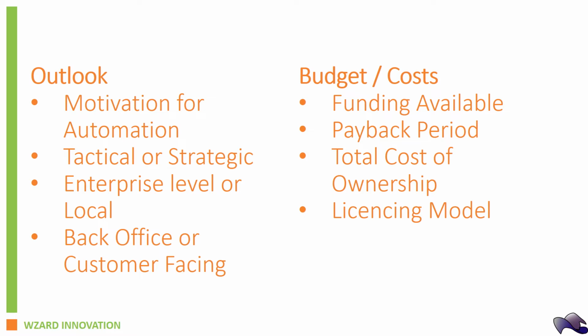you might look at some tactical solutions that are very easy to use and non-technical. Or you might look at customer-facing solutions that are going to need integration with machine learning and chatbots in the future. These are important factors to consider here up front before you choose the vendor.